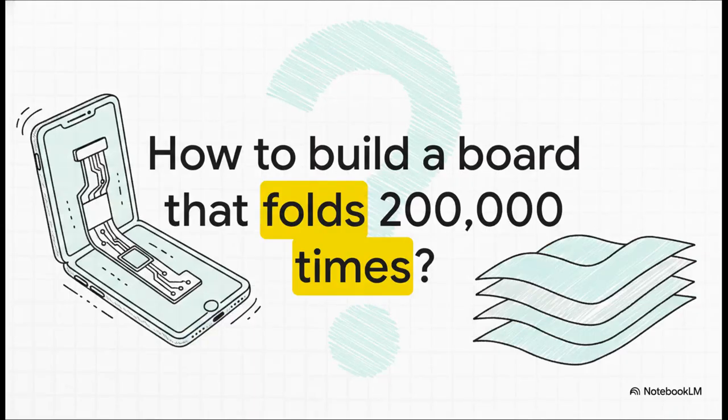Here's a serious question for you. How do you build a circuit board that folds 200,000 times? Think about the modern electronics right there in your pocket. We demand screens that bend, fold, twist, you name it, but underneath that screen is a printed circuit board. And traditionally, that's a rigid, pretty brittle piece of fiberglass. So how on earth do you build one that can survive being folded over and over again?